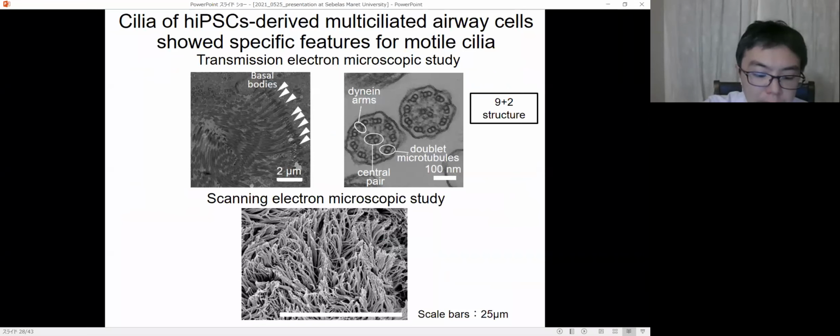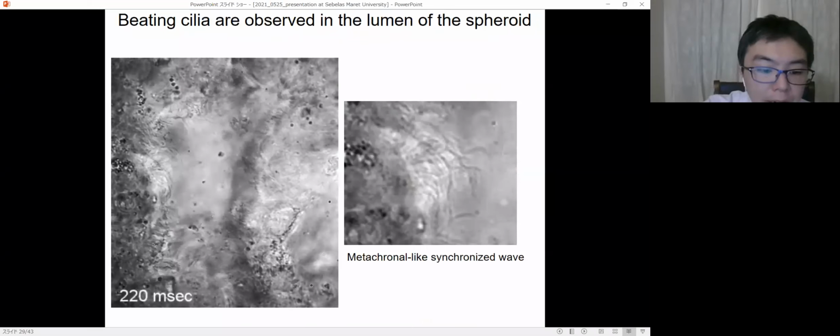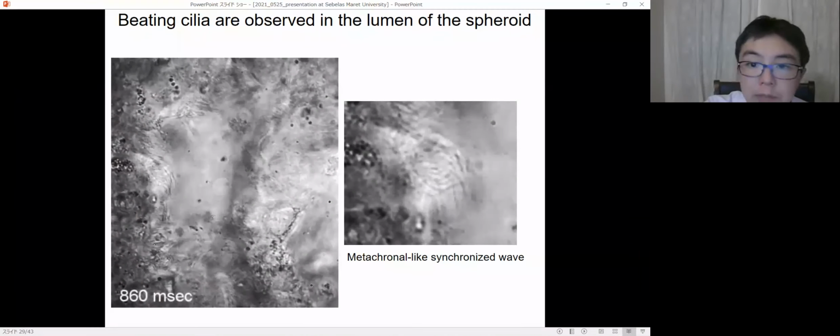Next, the morphology of HPSC-derived MCACs was examined using electron microscopy, demonstrating multiple cilia originating from individual basal bodies on the apical surface of columnar epithelial cells. Cross-sectional images of the cilia revealed a 9+2 structure, consisting of 9 doublet and a central pair of singlet microtubules, in addition to dynein arms, which is a specific feature of motile cilia in MCACs. In light microscopy, beating cilia were easily observed in the lumen of the spheroids and recorded by high-speed camera. And the metachronal wave-like synchronized beating of the cilia was observed in some MCACs.